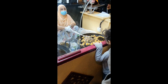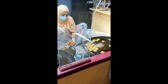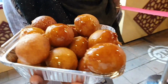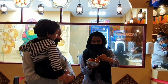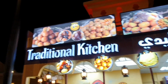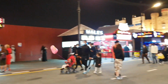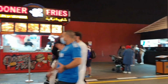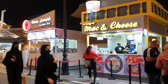This is the traditional lukaimat. This is a famous Emirati sweet. Lukaimat is sweet dumplings dipped in dates or honey syrup. It's a yummy sweet. People are enjoying having their choice of food varieties.